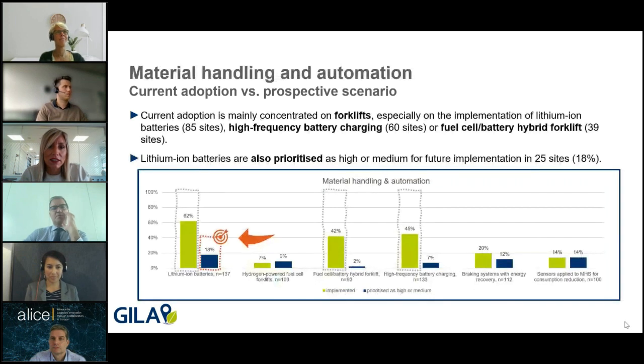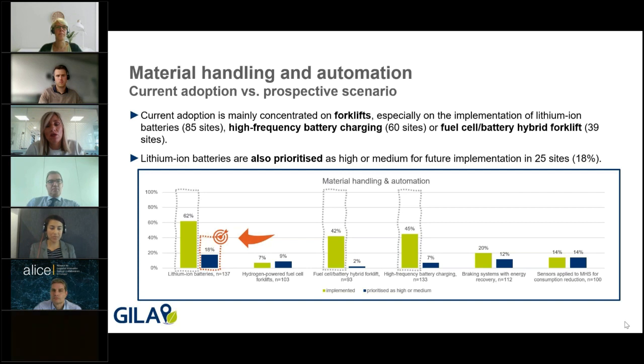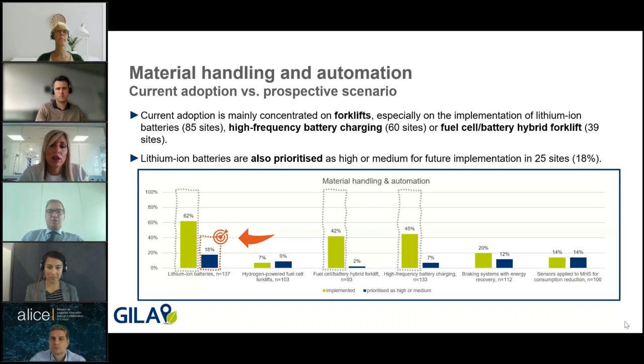Let's move again to the next area, which is material handling and automation. In this sense, we identified a marked interest toward forklifts, both from the viewpoint of adoption of lithium-ion batteries, but also from the viewpoint of recharging operations, so high-frequency battery charging, and also different types of fuel, so hybrid forklifts, for instance. For the future, we have also highlighted high priority for the adoption of lithium-ion batteries.